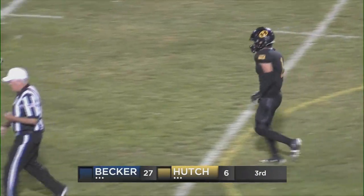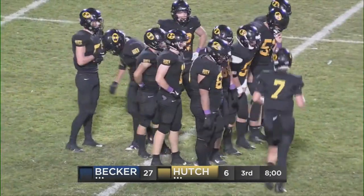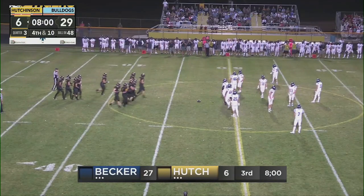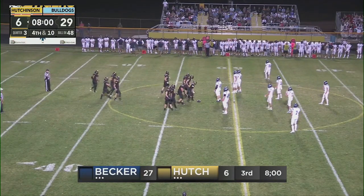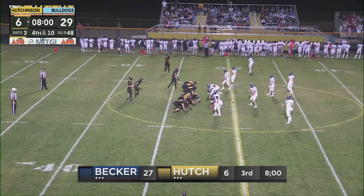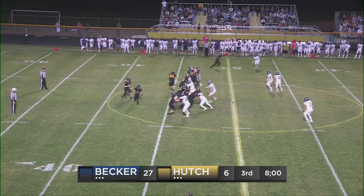And now it's fourth down. We'll see if Hutchinson decides to punt with 8 minutes to go here in the third quarter, down 29-6. They punted on their last fourth down. But I suppose this one's technically a freebie after the Deluge fumble that nearly turned into his second punt return touchdown. And they're going to go for it on fourth down.